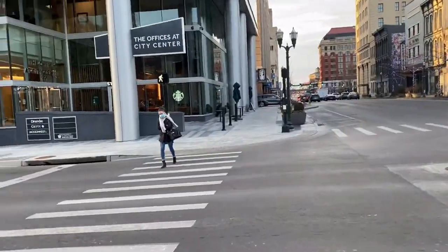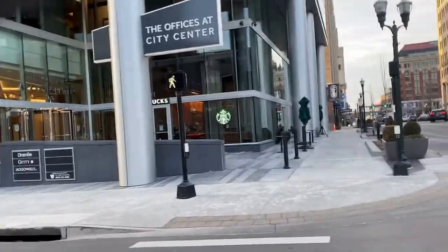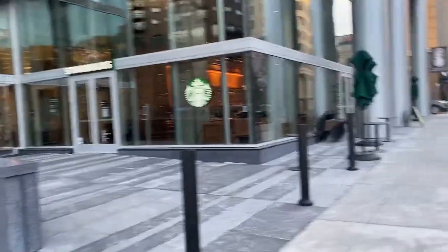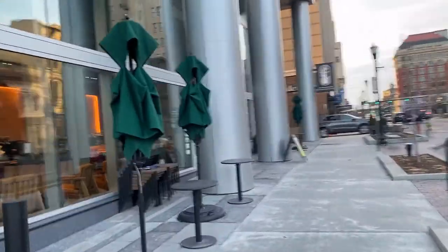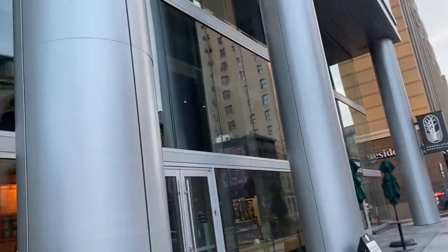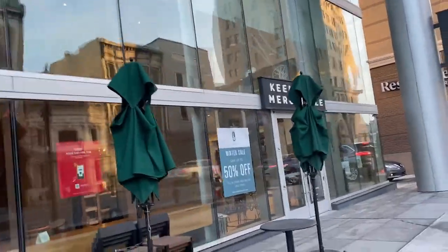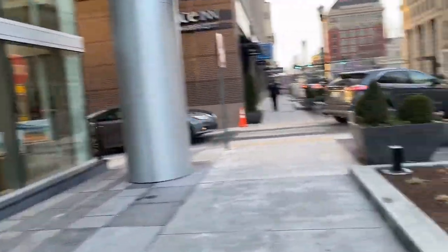And over here is the Center Point project. I guess they're calling it the offices at City Center, whatever they want to call it. This is probably the most controversial development I've ever been around personally. They eminent domained all the buildings in this block, and we're going to build this massive development. We finally have something here after about 15 years, but it was not near as grand as the original designs were going to be.